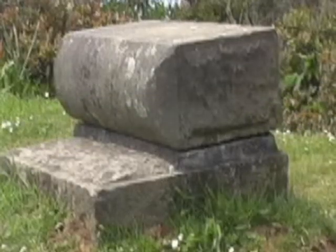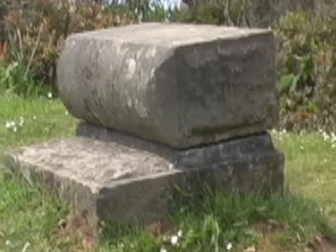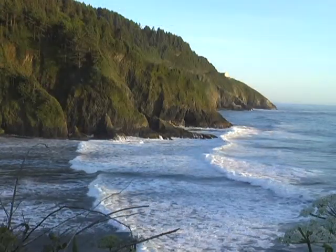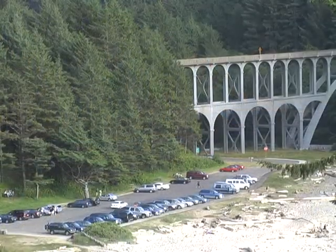Such as this stone the boys are playing on that had been placed there to help ladies disembark from the carriages pulled by horses. These remnants of our past, found in a place that is both rugged and beautiful, have made the Heceta Head Lighthouse into one of Oregon's primary tourist destinations.